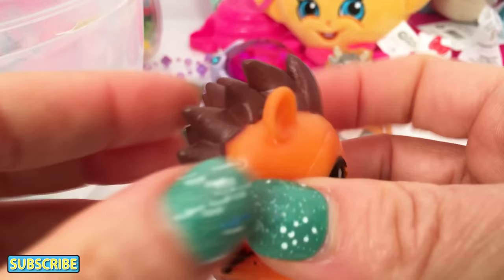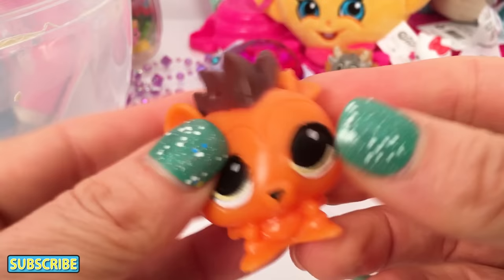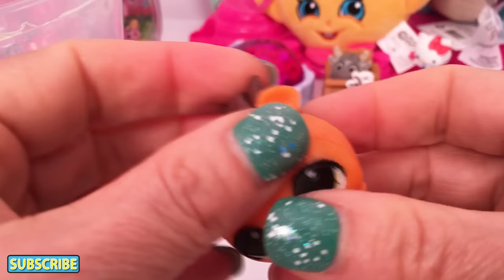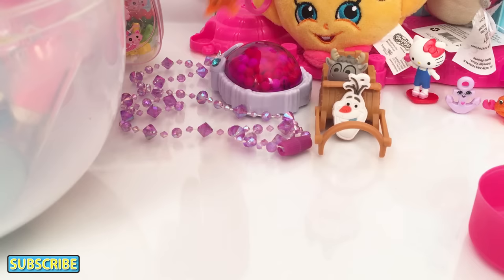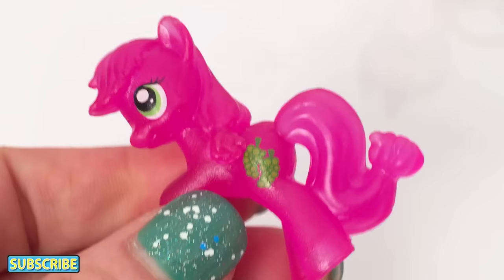Oh, let's see. So adorable. You're beautiful, Russell. Okay, let's put you with the rest of the gang. Nope, I'll put you here instead. There we go. The question for this giveaway is, which one of the gifts that I got on my Easter egg do you think is the coolest one?